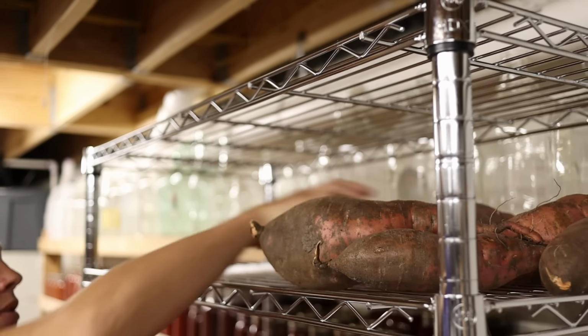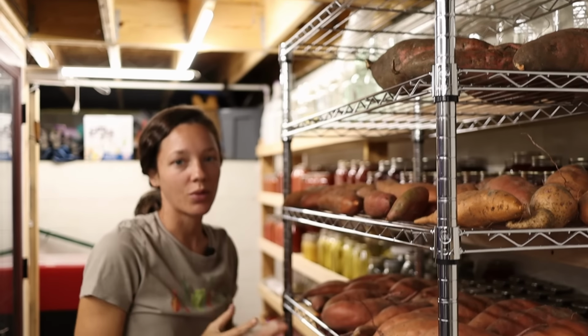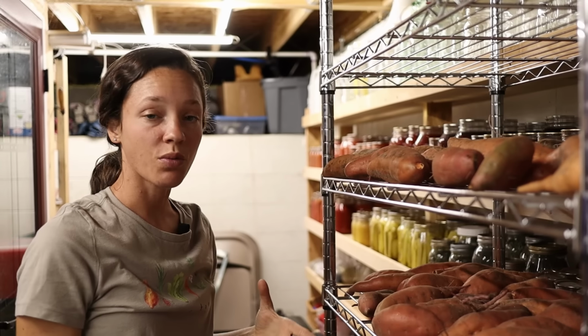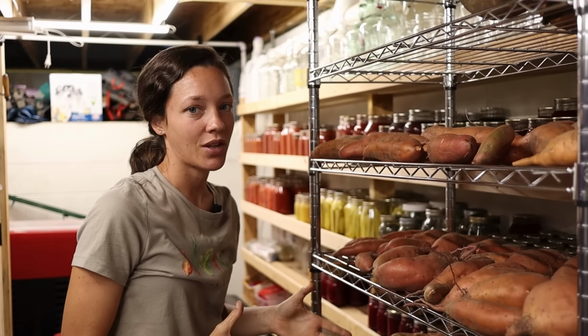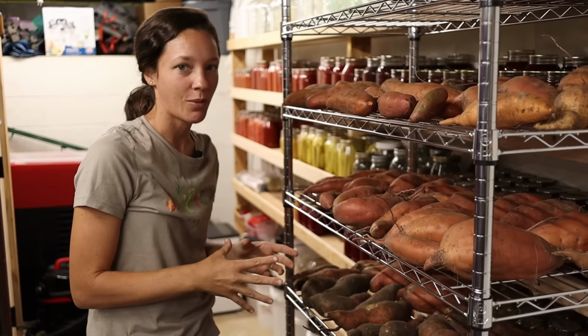Don't get me wrong, I'm not necessarily recommending that you not follow the rules of curing things like sweet potatoes. Basically for us, this has worked really well. We haven't had any issues with them rotting when I cure them this way. And so this is kind of what we're doing at this point because I don't feel like coming up with a special setup just to cure my sweet potatoes.